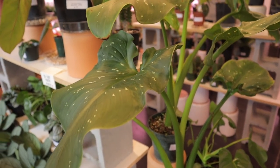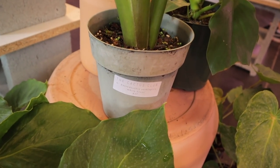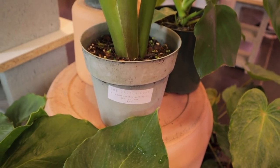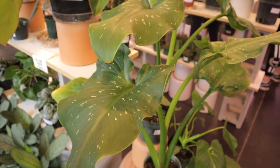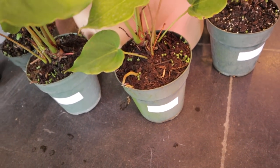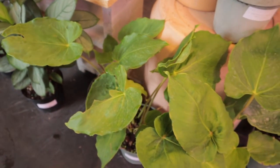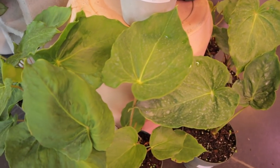This is a Zantedeschia, I don't know, a white giant for $37. It's not a calla lily, but it does put out some beautiful, beautiful flowers. Absolutely stunning. Here we have some Anthurium Faustino's giant for $42. And they have a few of these. Awesome. The leaves are so interesting.